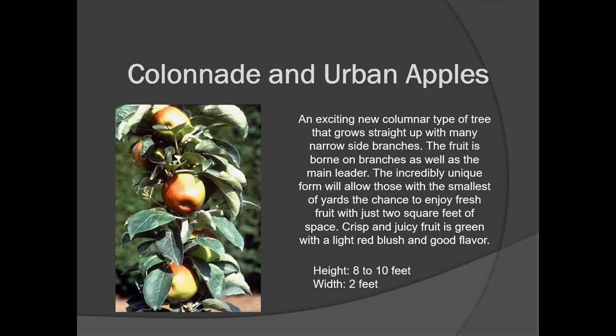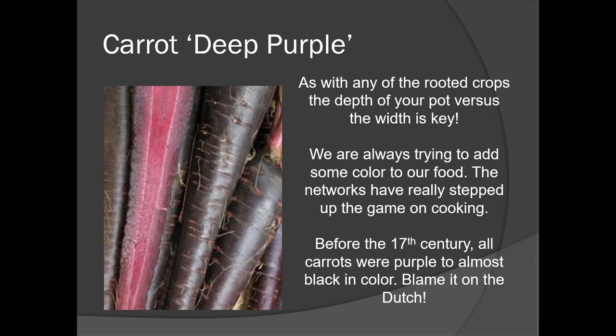I threw this slide in here going back to our top 10 only because as we look at growing a lot of these fruits and vegetables in pots, this one brings up a good point. Anytime we're dealing with some kind of root crop, you want to make sure that the pot is deeper than it is broad. Depth is more important on root crops versus a nice wide pot.